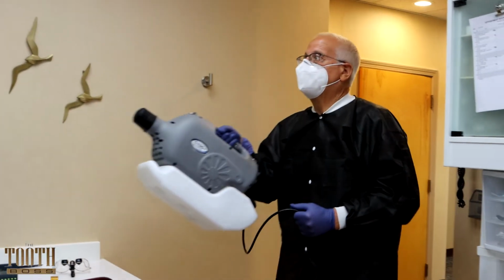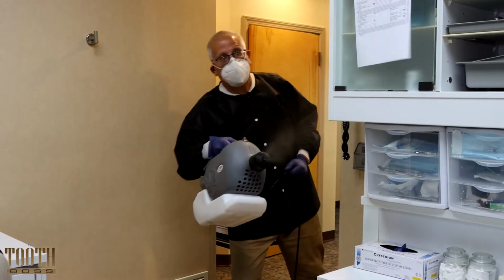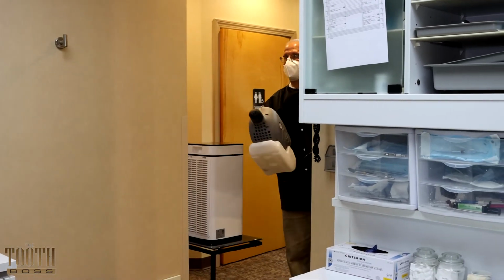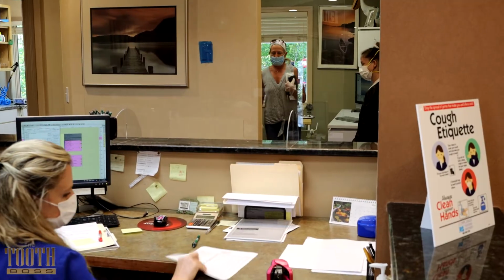And you aim it toward the ceiling, and it actually drops from the ceiling and dries before it gets to the floor. And it's an air scrubber. It actually will collect the bacteria or the virus that's in the air and kill it. And I'll use the fogger also between appointments.